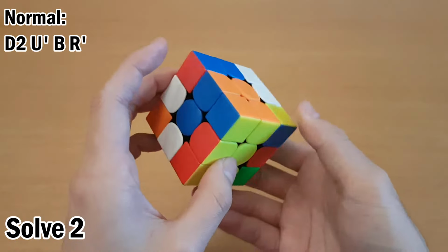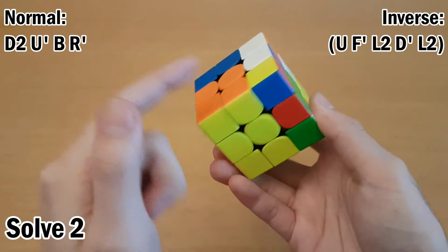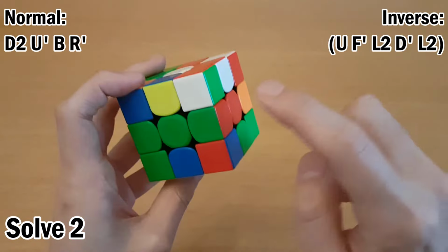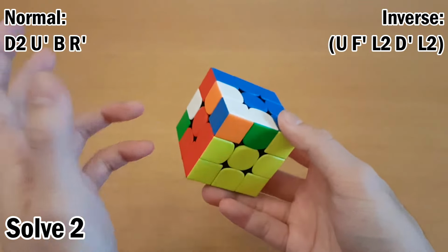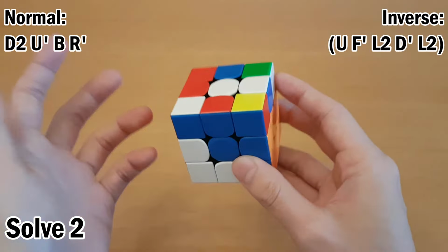So instead, I did the inverse scramble, and now it looks like this. I noticed that this pair was now matching the color, so I just inserted this pair, and then I needed to solve this block as well, and this edge is already solved. So I moved this out of the way, moved this block here, and then put this back in. So this is most of F12, not great because this edge isn't there, but I decided that this was the best thing I could find.